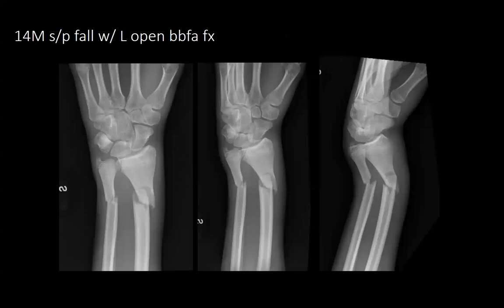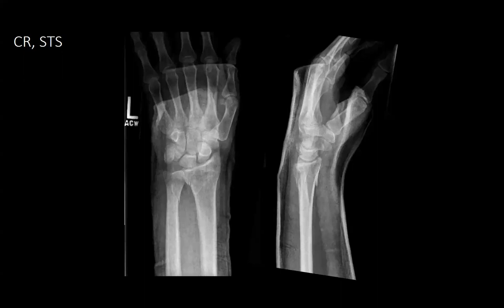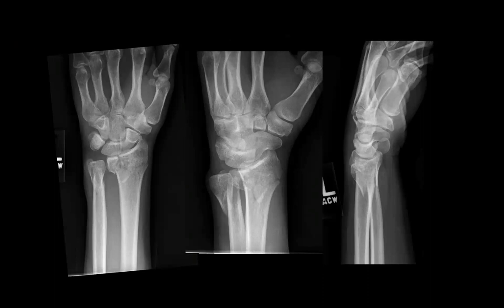Next is a 14... Jason, what else did he have besides a distal radius fracture? He also had the ulnar styloid. The end of the ulna was disrupted as well. And where in the ulna was the fracture? Right there. So it wasn't just an ulnar styloid, right? Yeah. There you go. So that may instruct you that you wish to consider operative intervention here just because of the severity of the injury.